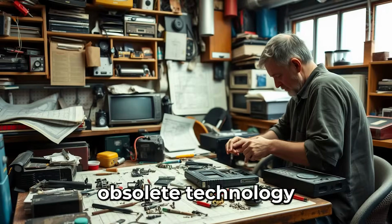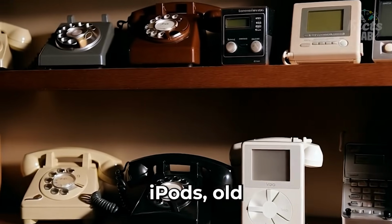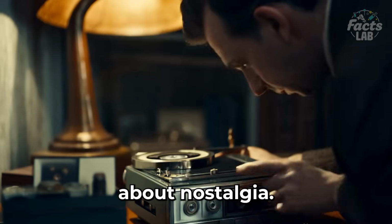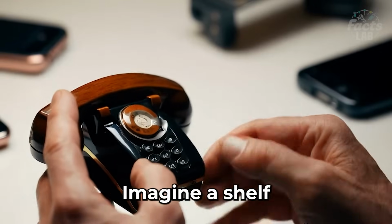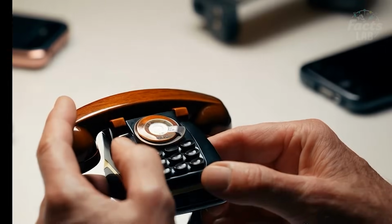58th. Obsolete technology. From rotary phones to first-generation iPods, old tech has become collectible. It's not just about nostalgia. Many collectors appreciate the innovation and design that paved the way for modern devices. Imagine a shelf lined with classic Game Boys and 1980s camcorders.